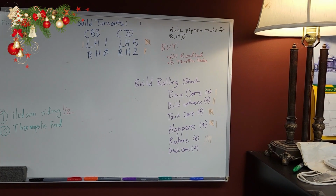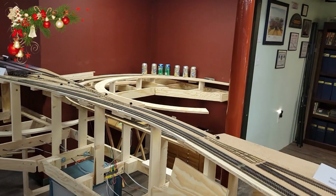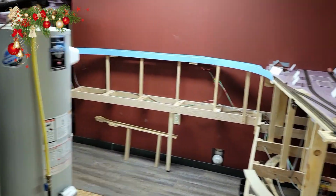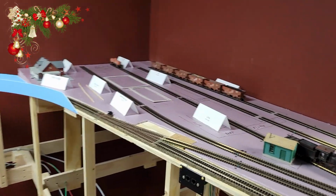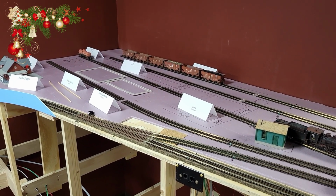For example, 4 hoppers, and I've actually built 6. So moving right along, we come down next to this wall right here, and that gets us to Holly Sugar. Most of these tracks are not permanently attached yet. They're just laid in place so that they can be adjusted.